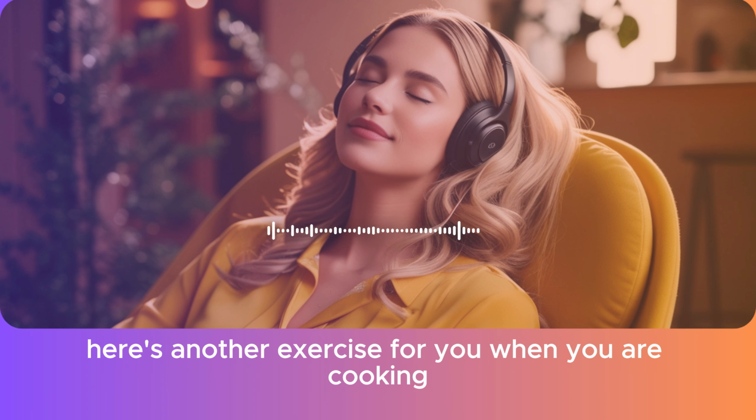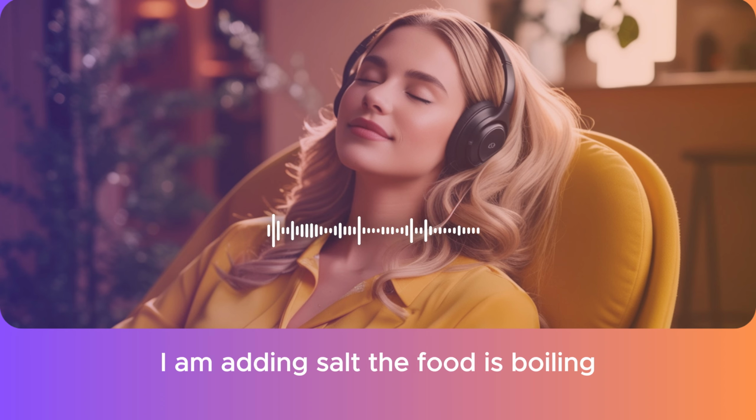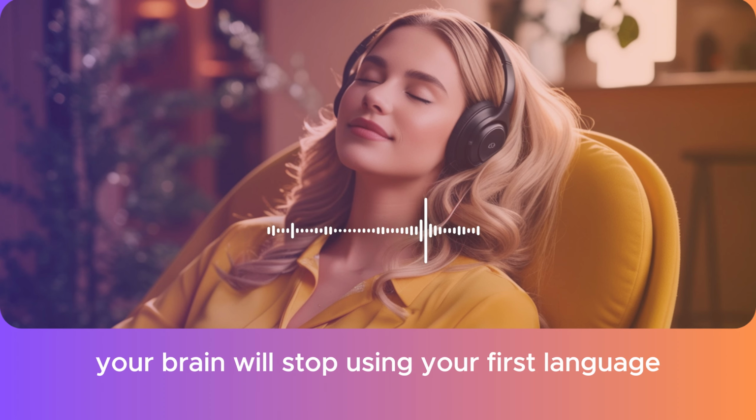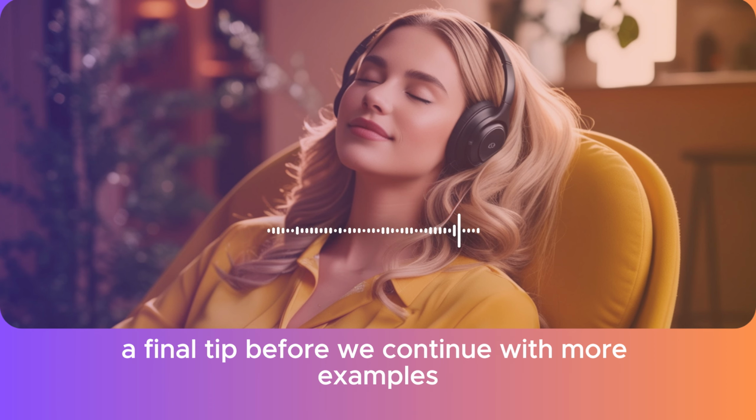Here's another exercise for you. When you are cooking, say the steps in English. "I am cutting the onions. I am adding salt. The food is boiling." If you do this every day, your brain will stop using your first language and start using English automatically. A final tip before we continue with more examples.